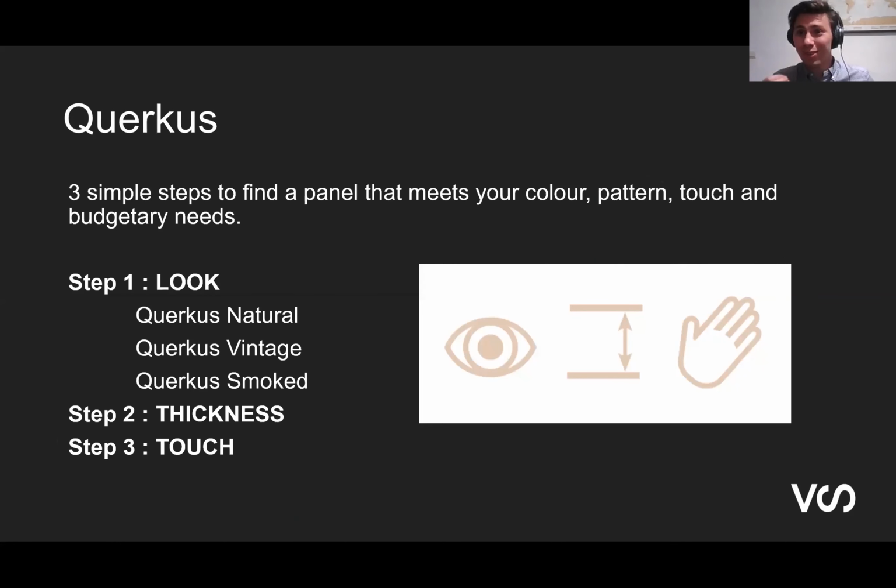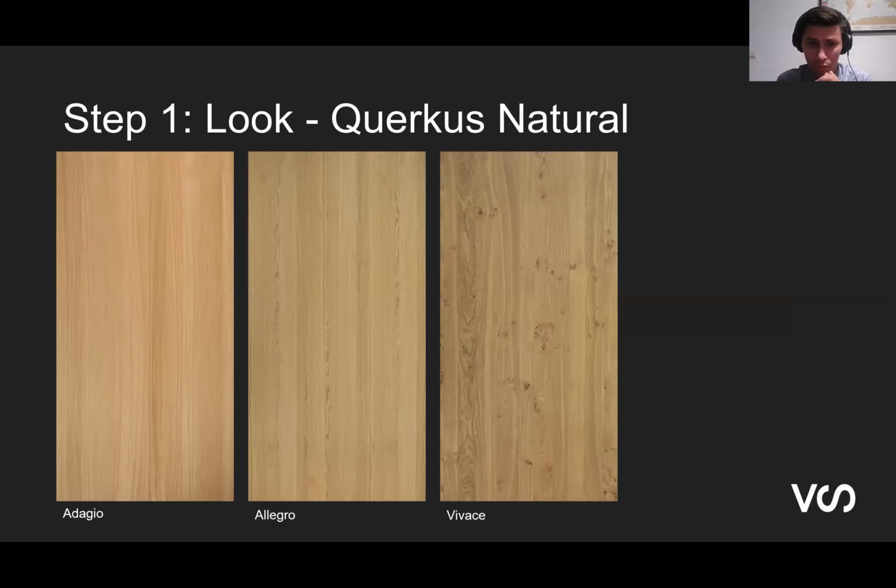So it's quite interesting, by just working with oak, to give you still a lot of options available. So how does it work? You have 3 steps. Step number 1, you can choose your look. Step number 2, you can choose your thickness. Step number 3, you can choose your touch. So I will start with the look.